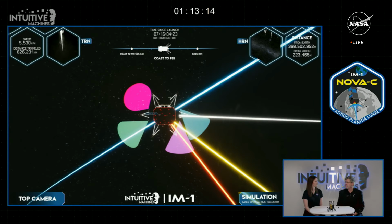Well, let's talk about that a little bit more. How is CLPS beneficial to the Artemis campaign? Well, a number of different ways. For example, we will do science at the South Pole with our astronauts in Artemis and also with robotic explorers. They'll be brought down on CLPS.